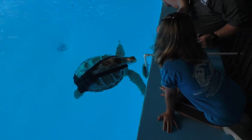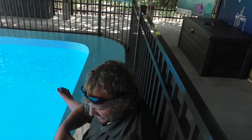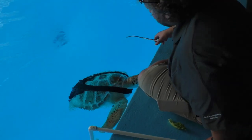So we feed Captain a bunch of different ways. This with the tongs, so we know she's getting her medicine and things like that. Trying to make a mess, aren't you?